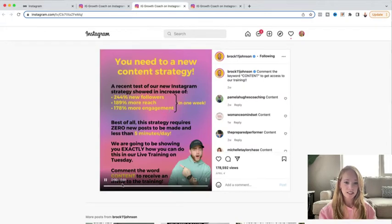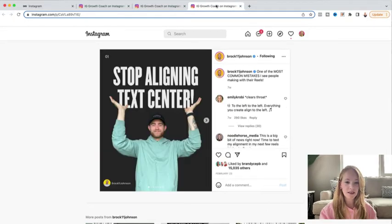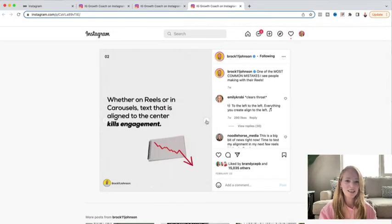This one here, once again, he's following that same hack, but also he's sharing stats. It's almost like infographic style, which is interesting. And another one, stop aligning center text. Oh my goodness, it kills. Text that is aligned to the center kills engagement.